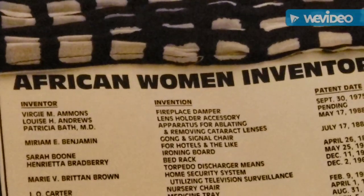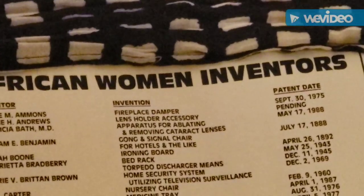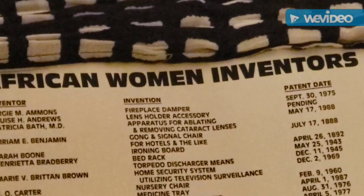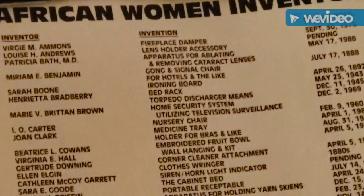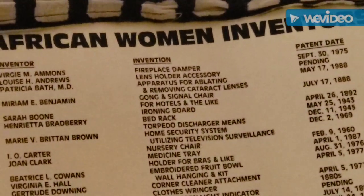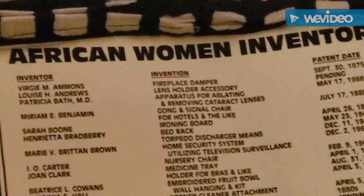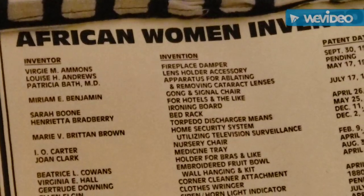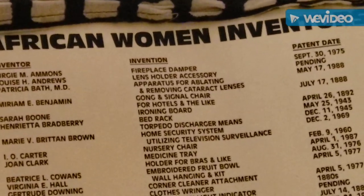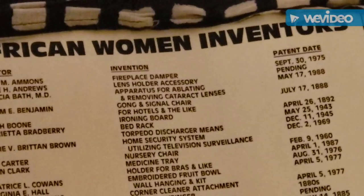So Patricia Bath, she was a medical doctor. She invented the apparatus for ablating and removing cataract lenses. How about that? Wow. Okay, Miriam Benjamin invented the gong and signal chair. She's got her patent.